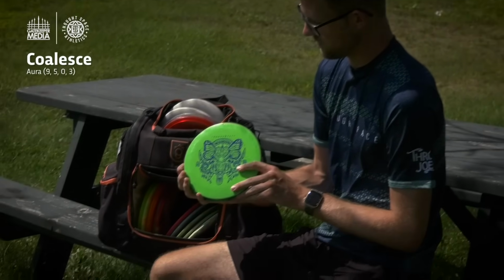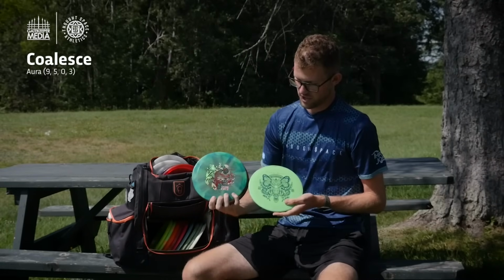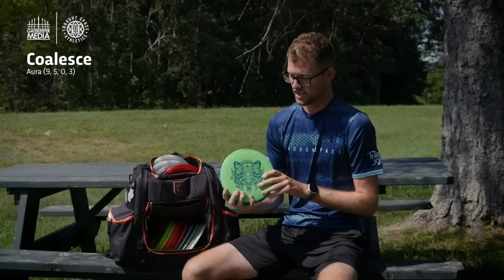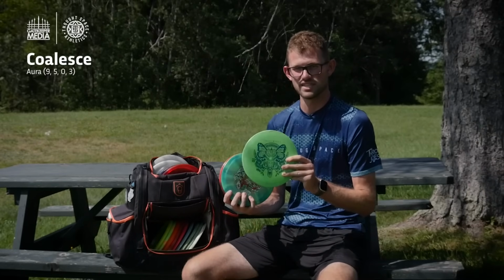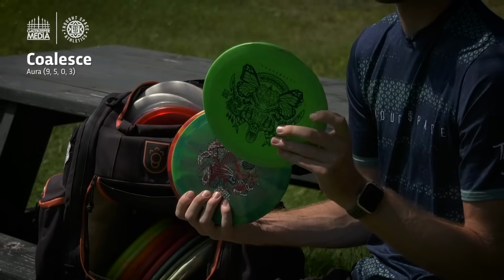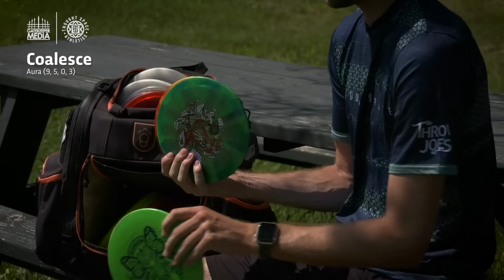All right, next up, one of my favorite discs, we got the Coalesce. Jumping into the fairway drivers, Thomas Gilbert Coalesce. We got two of the variations here. We have this really nice Aura Coalesce. This came out a little bit more overstable, and one of the fun facts about Thought Space is this actually is a bit lighter weight. This is in that 167 range, and it is more overstable than all the rest of the Coalesce, but I find that really nice to be able to utilize for certain shots, flex shots and stuff like that.